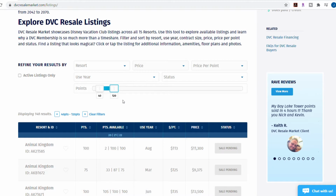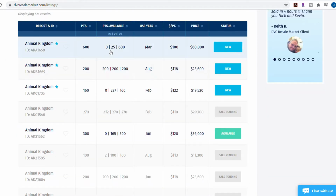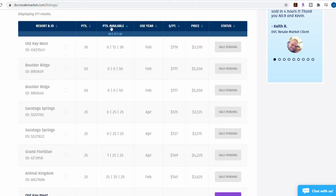When you look at the listings, it's immediately obvious how many points are in any given contract. So you can see that this first contract is a 600 point contract and you will get all 600 points in 2022, but there are none left for 2020 and only 25 left in 2021. So it's not a fully stripped contract, but it's pretty dang stripped. You can also sort by points available. So I'm sorting by low amounts of points available here.